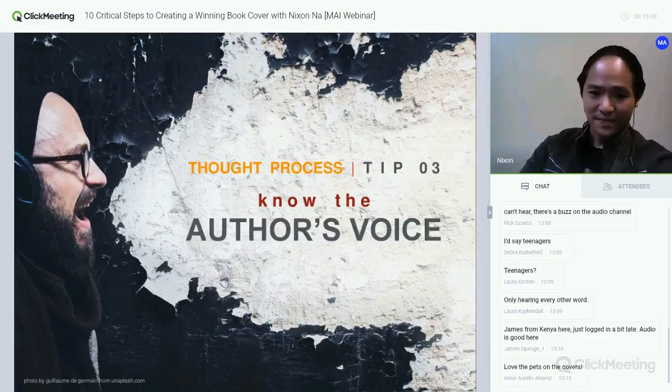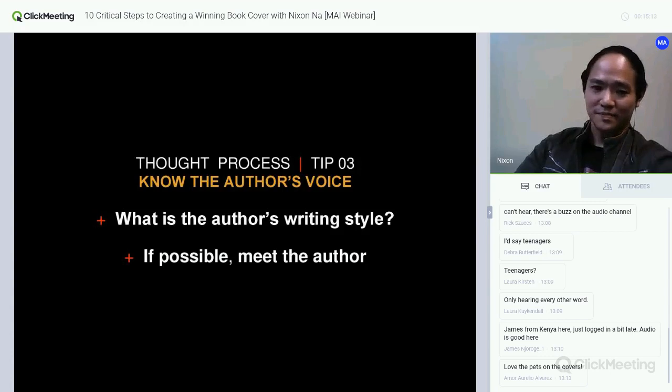And then tip number 3 is to know the author's voice. So basically, in knowing the author's voice, we need to know the author's writing style, and if possible, only if possible, try to meet the author. Now, by meeting the author, I don't necessarily mean that we go out with them, have lunch, dinner, or something like that.